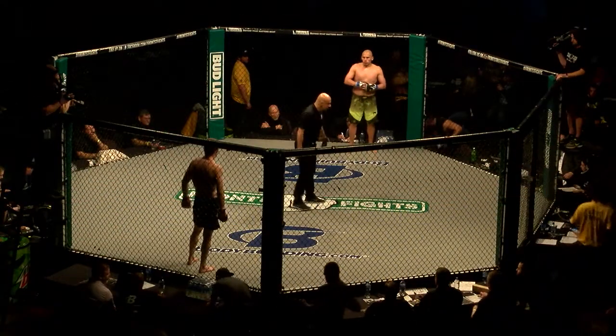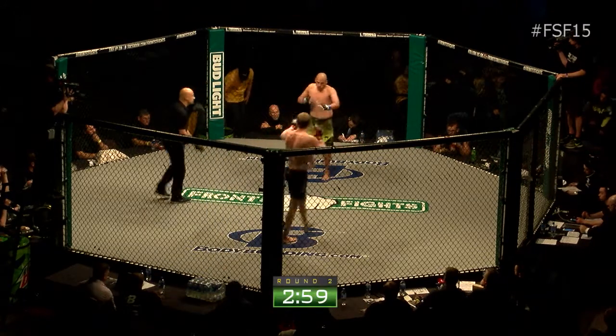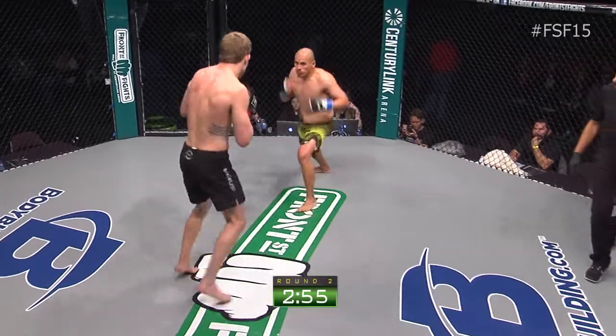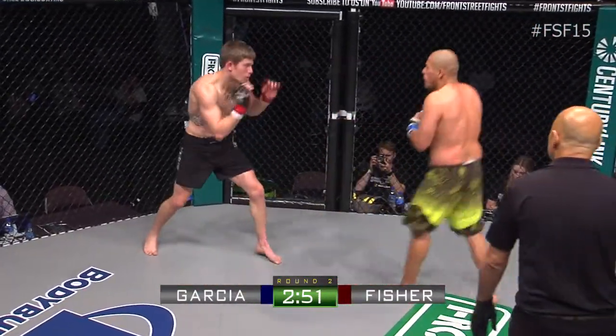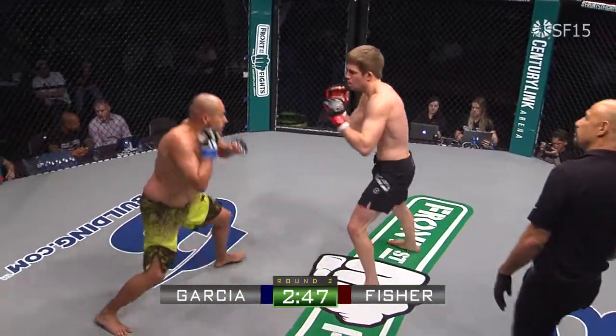What do you expect as we get ready to start this second round? Well, I think Brent's probably going to come out, he had some really good straight shots right up the middle, and so his corner would probably be saying, hey, throw those straight shots, the jab, set up your looping hard punches with the jab first.